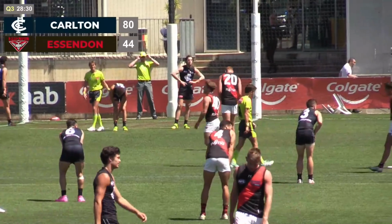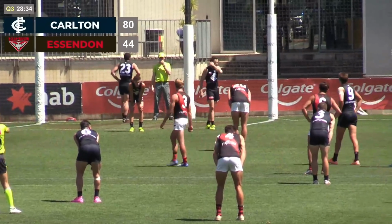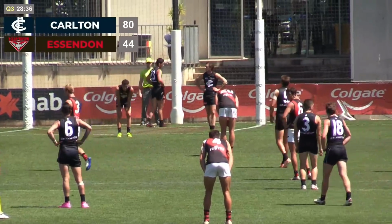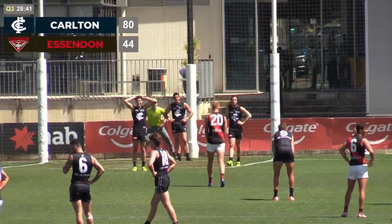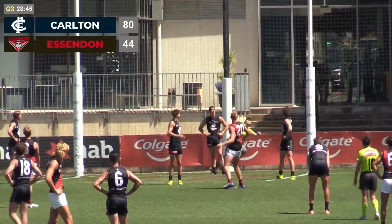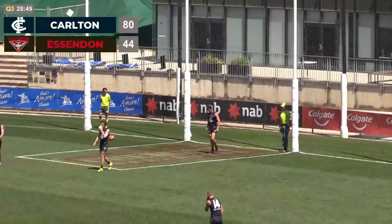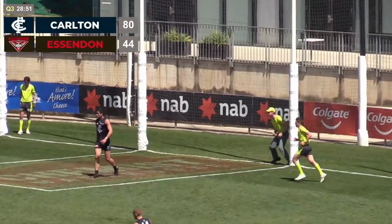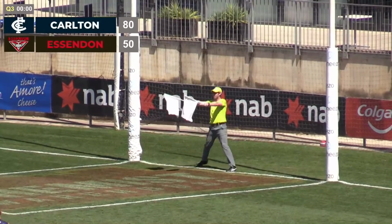So at the end of the day, if you're an Essendon fan, you see multiple goals to Harrison Jones and Peter Wright, you've got to be pretty comforted in some sense that they can be notable goal kickers at different stages throughout this year. And I might have just spoken a touch too soon. No, he has drilled that one, Peter Wright. Right on the siren. So the margin is going to be 30 points at three-quarter time.